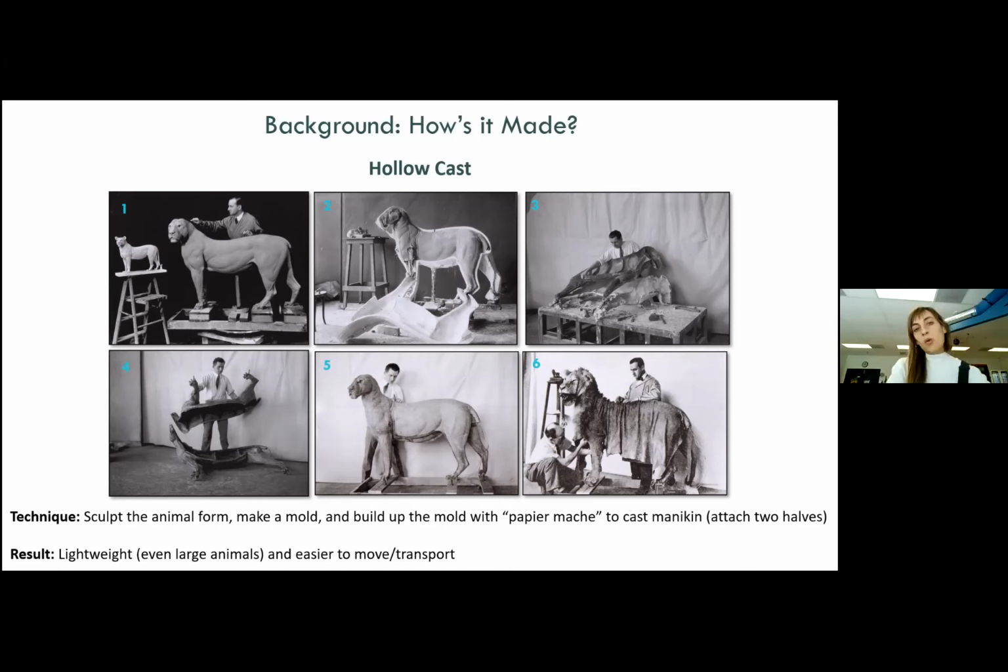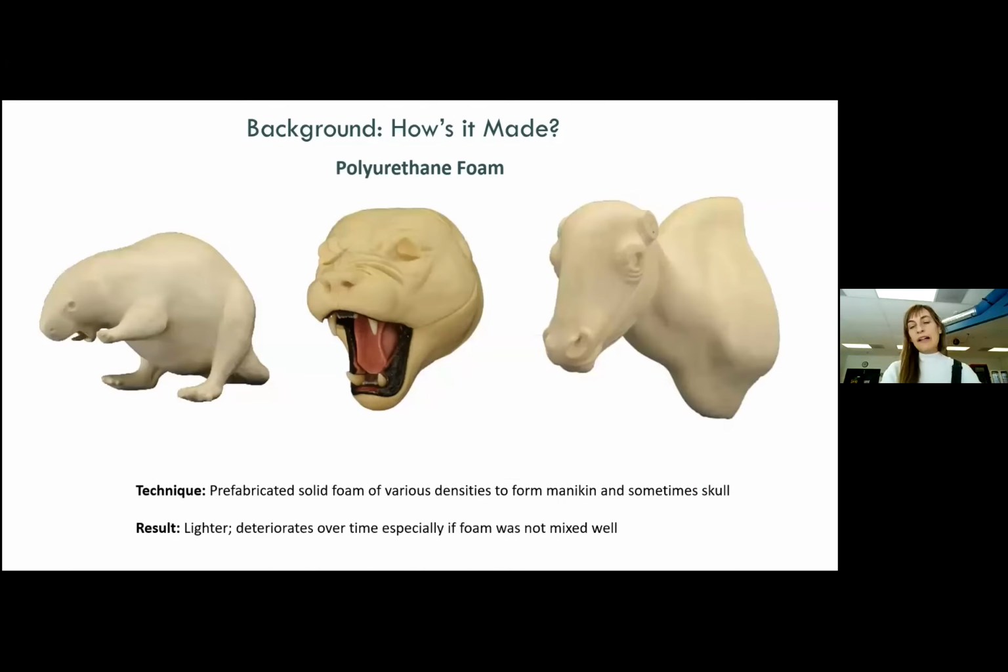And then today, once polyurethane foam came into production, that's what a lot of mannequins are made of. You can buy these, they're commercially produced for all of the animals that are game animals.